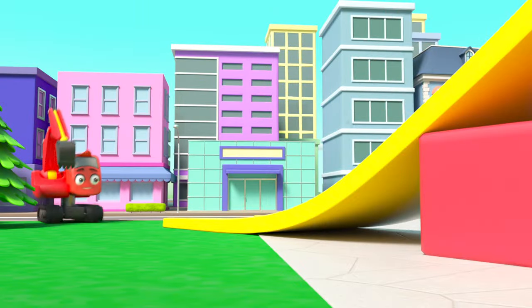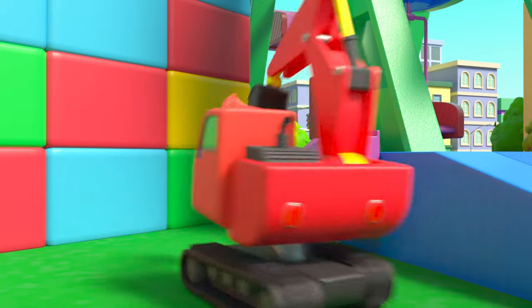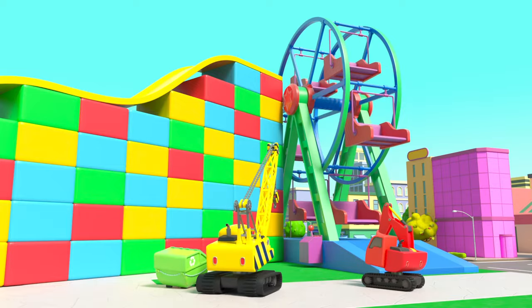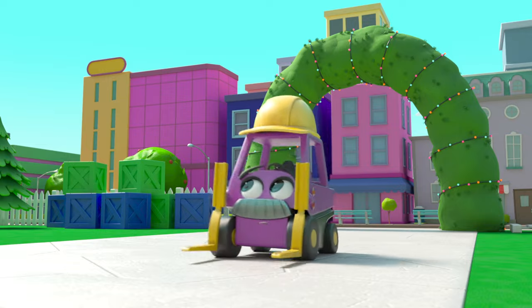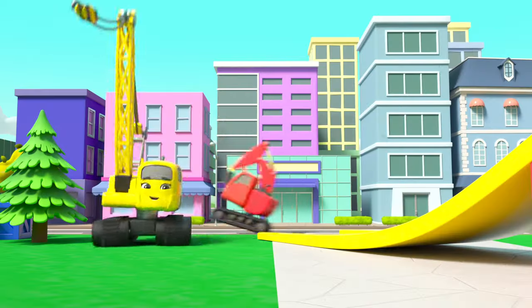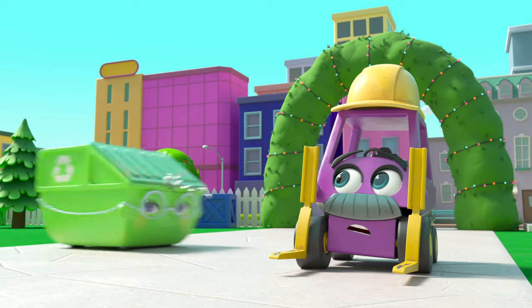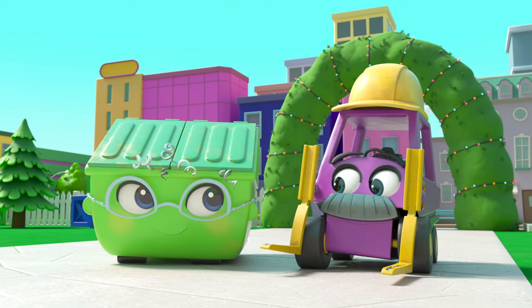Whee! That was so much fun! Digley is fixing the wheel controls. Good as new. The Ferris wheel is ready. But look, Digley and Daisy just want to use it to slide down the slide. It looks like so much fun. They haven't just built one fairground ride, they've built two.